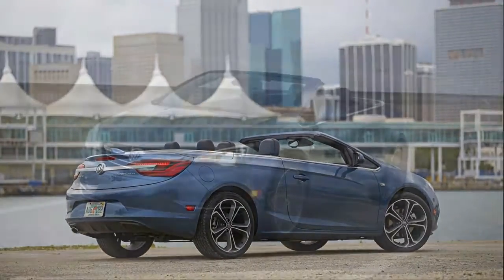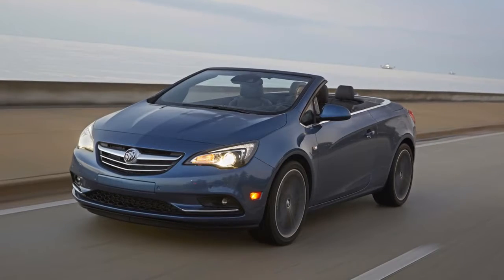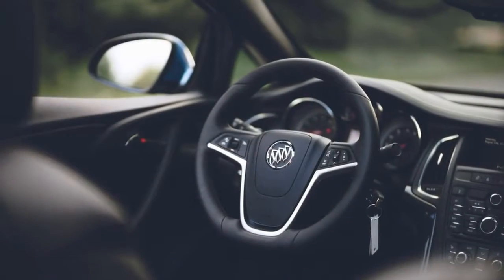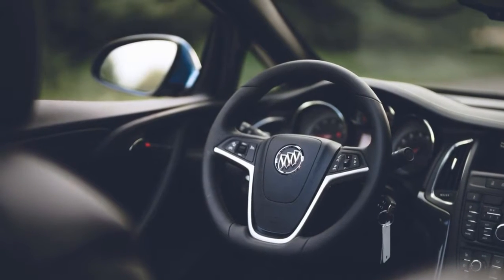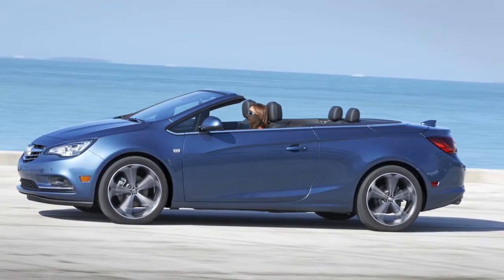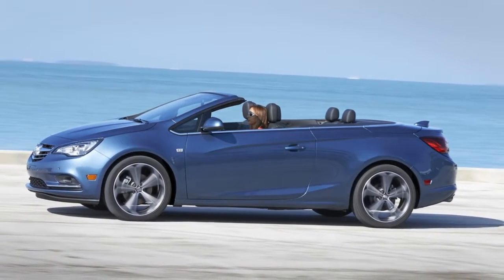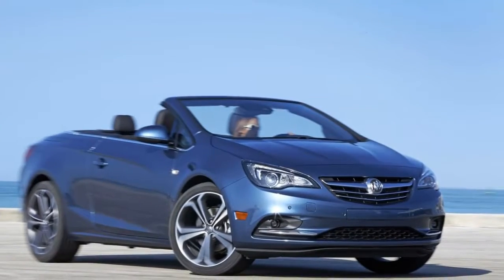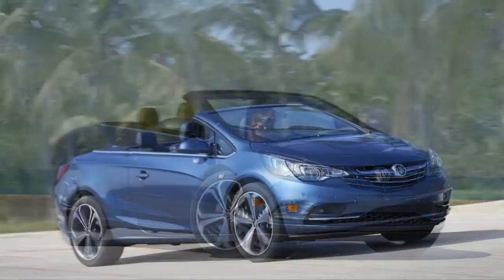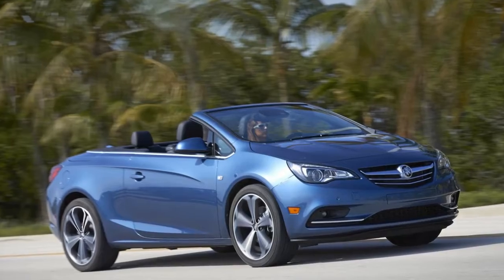Last year, a new sport touring trim level arrived with its own special styling details, but all versions of the Cascada are attractive in a decidedly continental way. Inside, however, a button-heavy control layout and a previous generation infotainment system mark the Cascada's age. This design hit the European market more than 5 years ago and hasn't been significantly altered since.